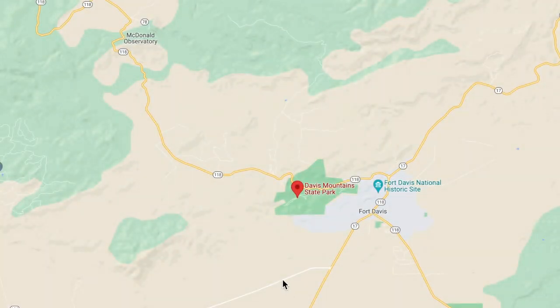Well, we're down here in the southwest corner of Texas at Davis Mountain State Park. We're going to visit the McDonald Observatory as well as the Fort Davis National Historic Site. This is a great place for seeing wildlife and seeing the ways that people lived back in the old fort days.